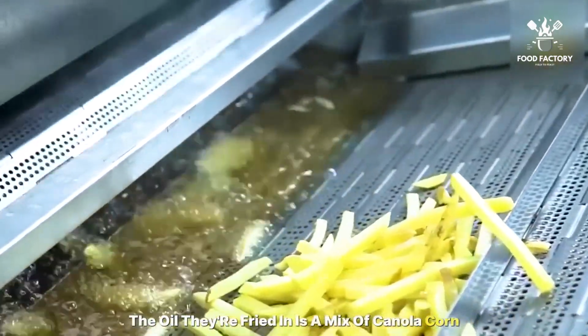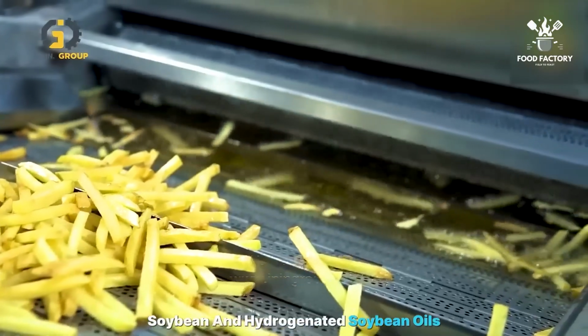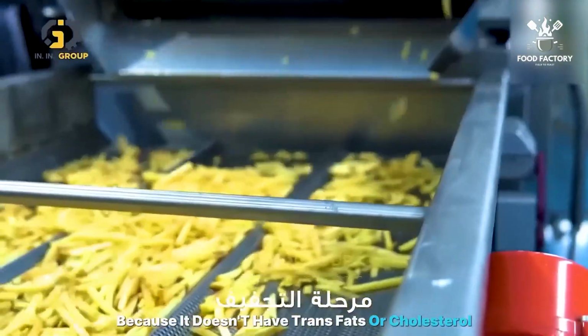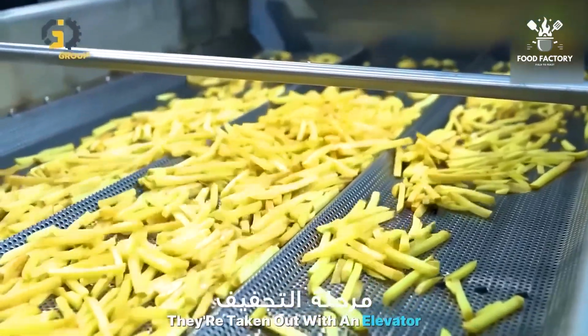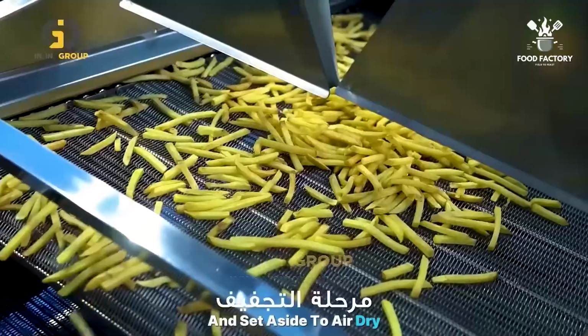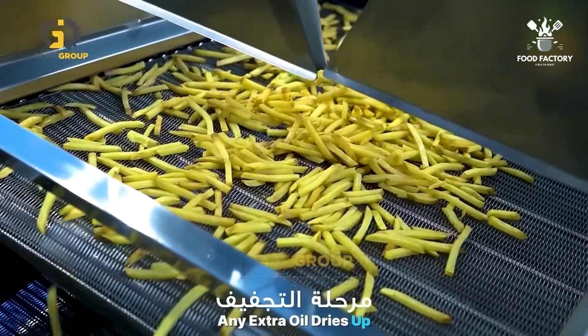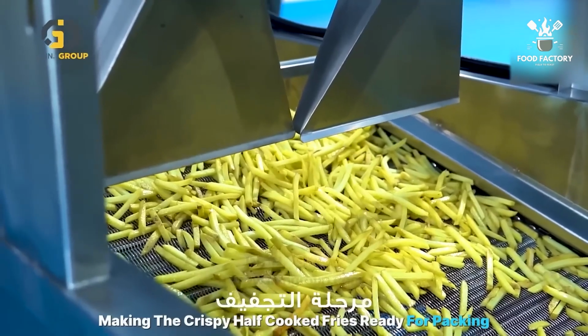The oil they're fried in is a mix of canola, corn, soybean, and hydrogenated soybean oils. This blend is healthy because it doesn't have trans fats or cholesterol. After the fries are half fried, they're taken out with an elevator and set aside to air dry. This usually takes about 5 to 10 minutes. During this time, any extra oil dries up, making the crispy, half-cooked fries ready for packing.